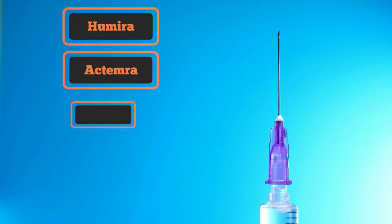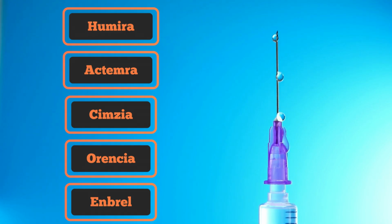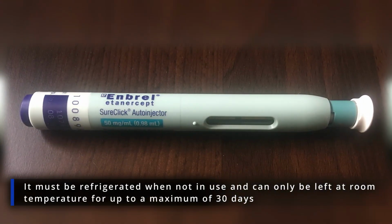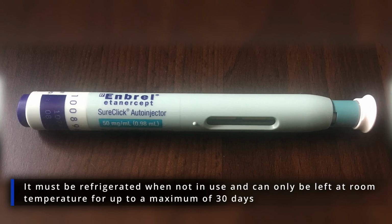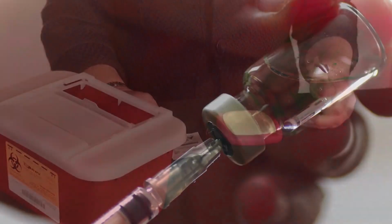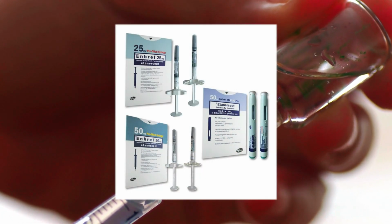Like most liquid injectable medicines, including other ones used in the treatment of the same chronic conditions such as Humira, Actemra, Cimzia, or Orencia, Enbrel is highly sensitive to temperatures. It must be refrigerated when not in use and can only be left at room temperature for up to a maximum of 30 days. If you're one of the many patients who have been prescribed Enbrel, you might wonder how exactly you should store your valuable medicine. So let's guide you through the best way to store and refrigerate your Enbrel pens and syringes.